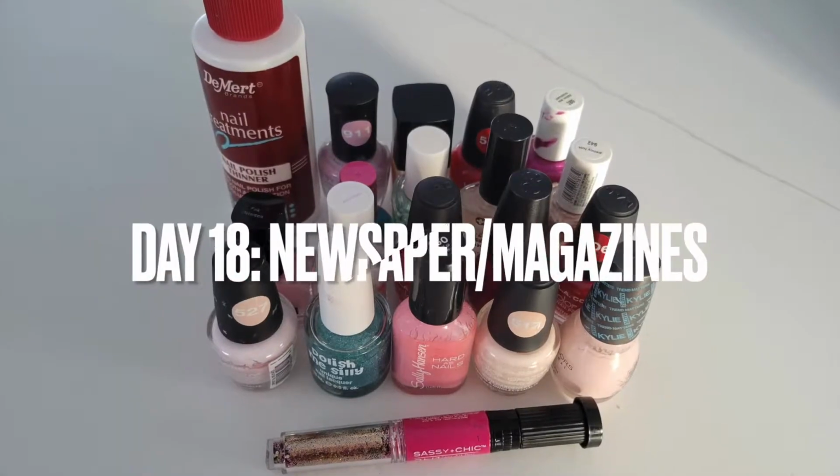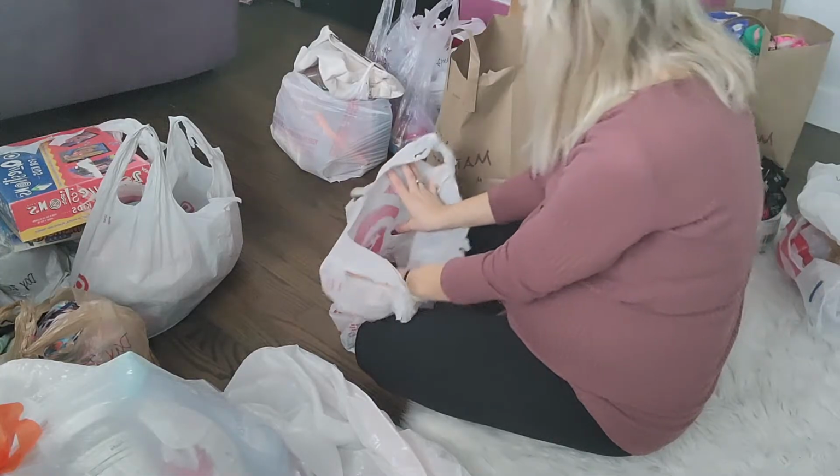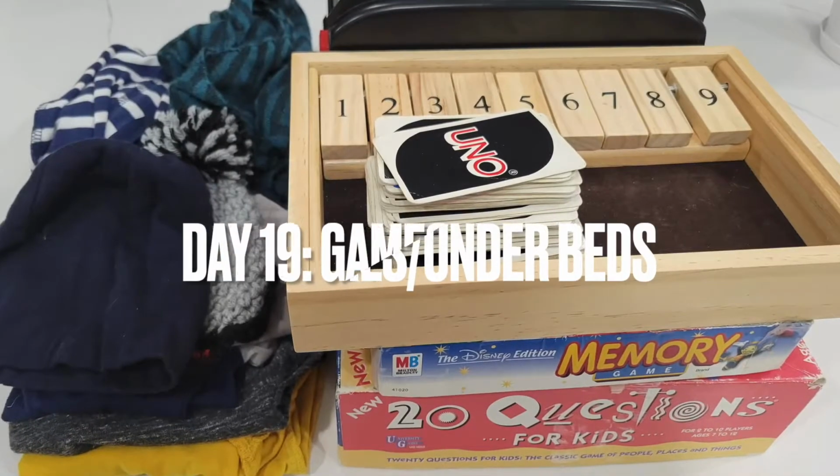Day 18, since I don't have magazines and newspapers, I went ahead and tackled my own nail polish. And let's just say I had plenty to get rid of. I did buy a handful of non-toxic ones since we're trying to stick to more natural products.